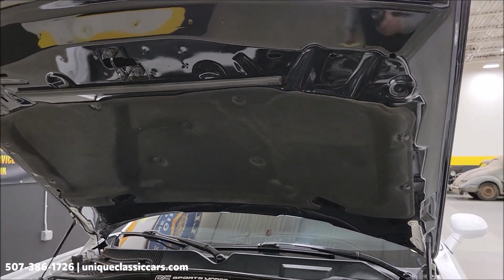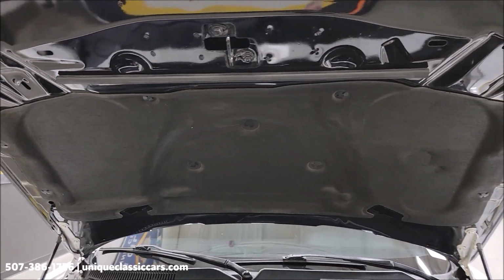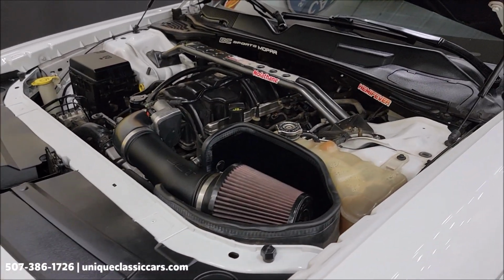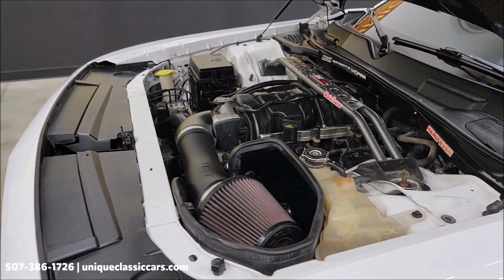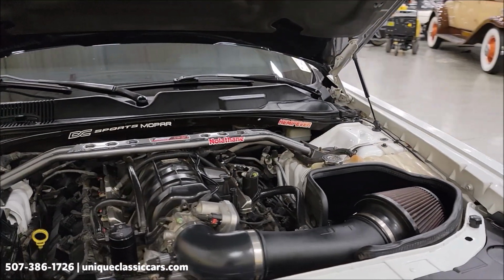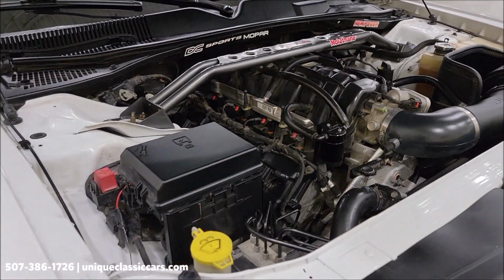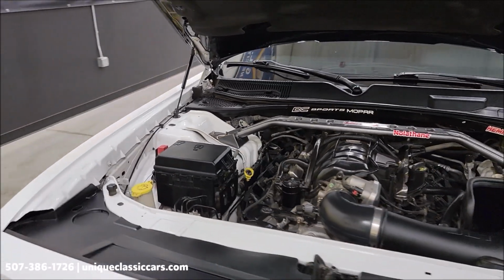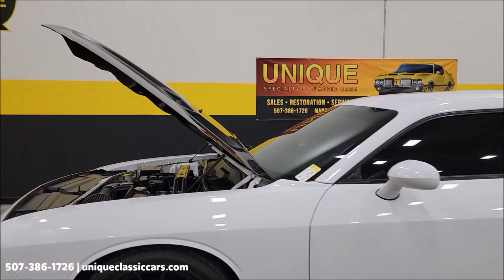Here's a good look at the hood liner. You can see this thing hasn't been driven in any sort of inclement weather. Look at how clean that is. Cold air intake, I mentioned JLT. Strut tower brace. So a few tasteful modifications done to this. Like an oil catch can. JLT. Nice setup. Two owner, 2012 Dodge Challenger RT.